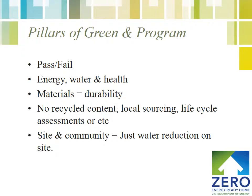It is pass-fail. It's not any kind of certification level. They have components of energy, water, and health. As far as their materials go, they don't look at recycled content or anything. They're just looking at durability. And then they do water reduction with the WaterSense program, but they're not looking at native landscaping or restoring flora and fauna.